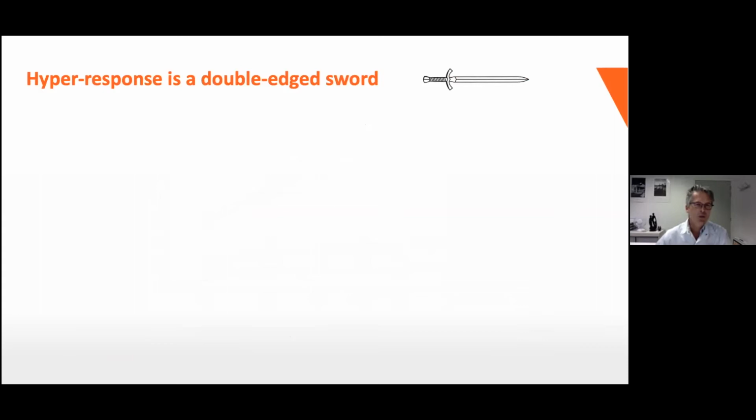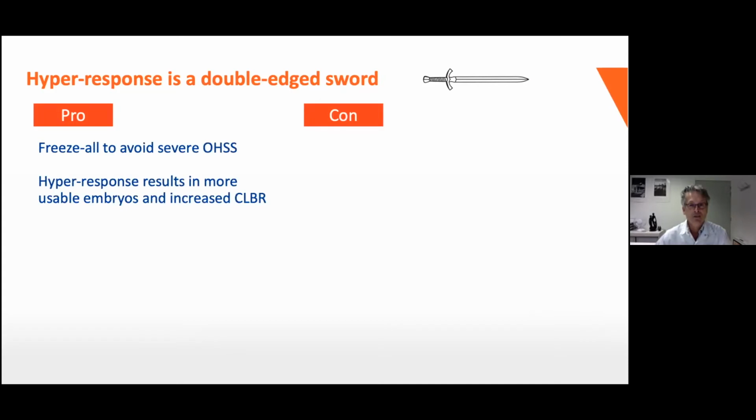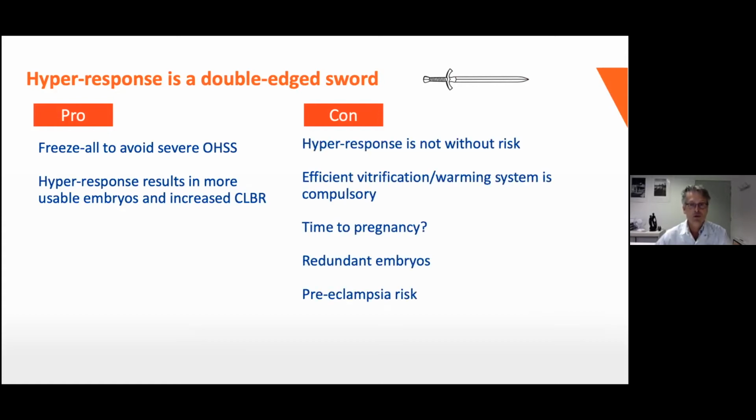So you may argue that hyperresponse should be the target in women with a good functional ovarian reserve, and hyperresponse is no longer a problem because of the option of a freeze-all strategy. However, there are some pros and cons, some advantages and disadvantages of hyperresponse. Indeed, severe OHSS can be avoided if ovulation is triggered using a GnRH agonist followed by a freeze-all approach. And in women with an increased functional ovarian reserve, hyperresponse results in more usable embryos and increased cumulative live birth rate. But on the other hand, hyperresponse is not without risk.